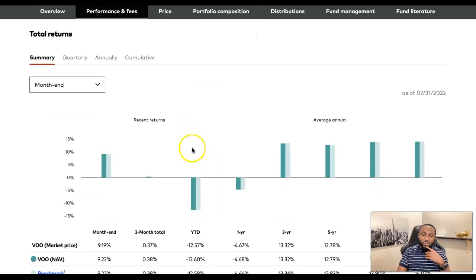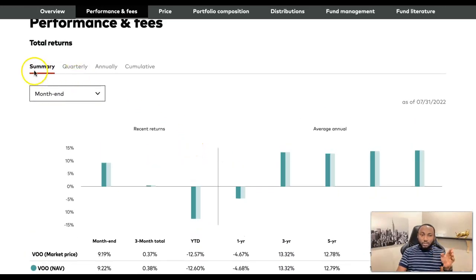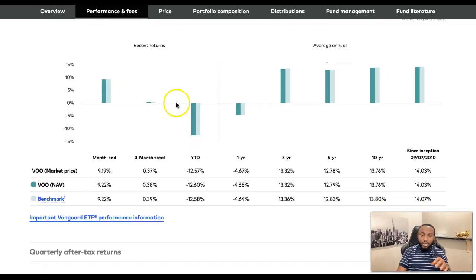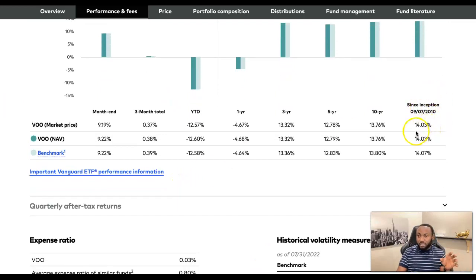Performance and fees. We can see the performance here. We don't want to go through everything; there's a summary. This is general, quarterly, annually, cumulative, so we don't have to go through all that. We can just see since inception, since 2010, the fund has returned about 14% annually, which is pretty good. In 10 years, about 13% annually. These are annual returns: 5 years about 12%, 3 years about 13%.